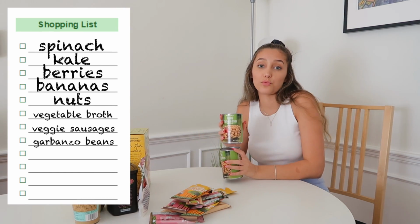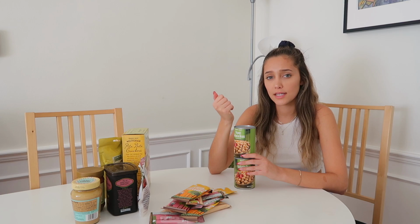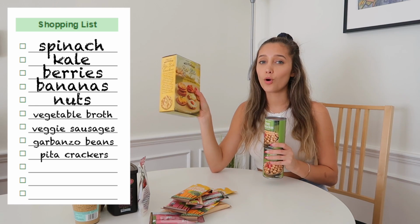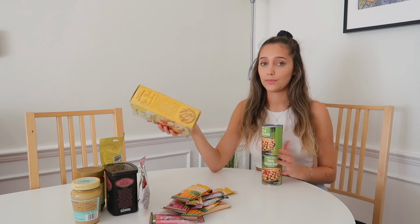I'm gonna make some really delicious homemade hummus out of these. They're my personal favorite type of bean. Never thought I'd say that sentence. Yeah, my favorite type of bean, garbanzos, that I will eat with these pita crackers. And if there is a whole wheat option, I'm probably gonna go for it. You know, I'm just that.